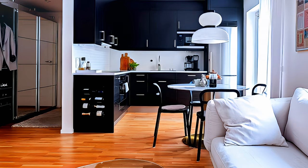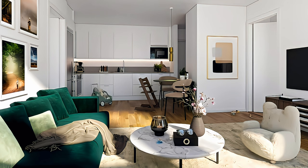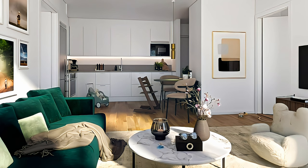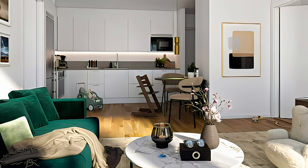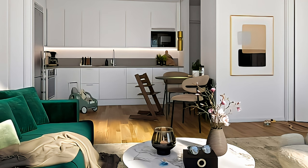This image presents a modern compact apartment that beautifully mixes style with functionality. The living area features a luxurious green velvet sofa, complemented by a beige throw blanket, creating a cozy nook for relaxation. A round marble-top coffee table sits at the center, adorned with a black bowl, books, and glasses, suggesting a space that's lived in and loved. The cream-colored armchair near the coffee table offers additional seating, positioned perfectly for conversation or enjoying the artwork hanging above.